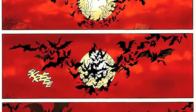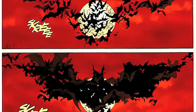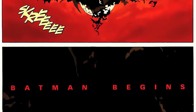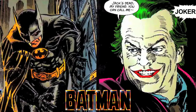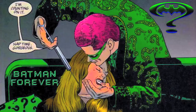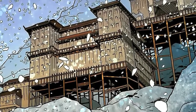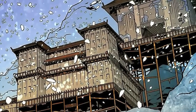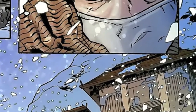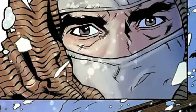Next time, we'll be taking a look at the differences between another Batman movie to comic adaptation, Christopher Nolan's Batman Begins. In the meantime, check out the other videos discussing the differences between the previous Batman movie to comic adaptations. My favorite so far would have to be the Batman Forever comic adaptation. It's everything I was hoping to see, only it was missing the unique designs for Gotham City thugs, but it was still great. Let's see if we can say the same thing for the comic adaptation of Batman Begins next time.